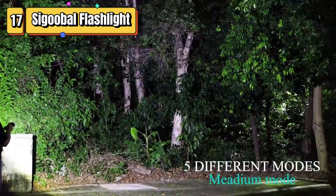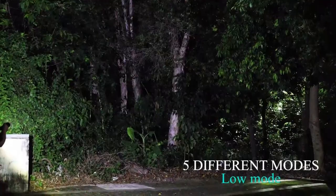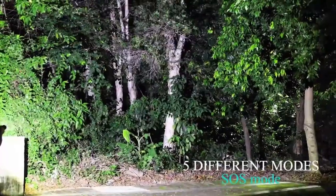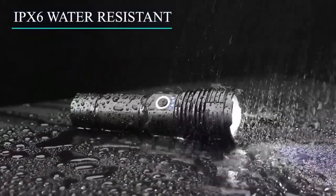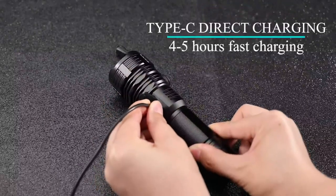Top 17 is a powerful and waterproof flashlight with a brightness of 900,000 lumens. It has 5 modes, including a strobe and SOS mode, and can run for up to 12 hours on a single charge. It is rechargeable, durable, and suitable for activities like camping and walking alone.